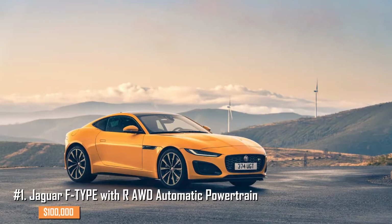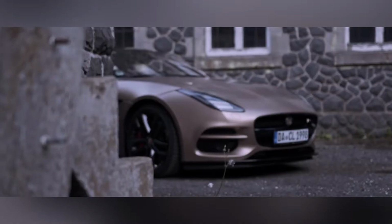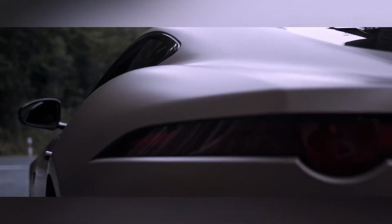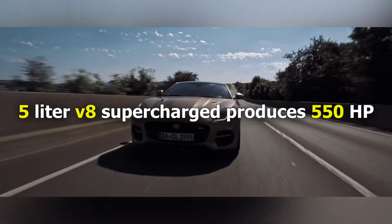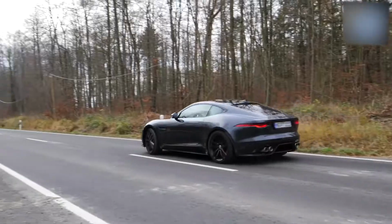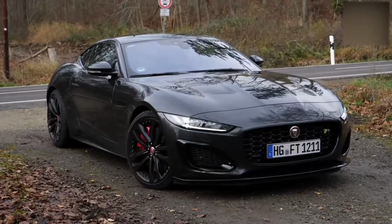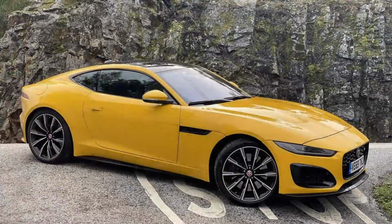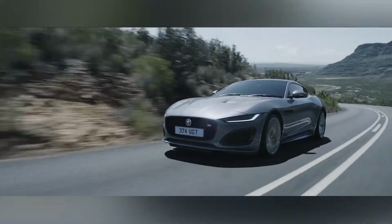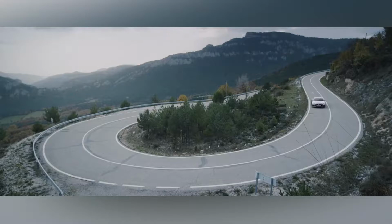Number 1. Jaguar F-Type with RAWD automatic powertrain, $100,000. At an MSRP of around 100 grand even, you can get yourself a 5-liter V8 supercharged that produces 550 horsepower. Now this car will launch from 0 to 60 in about 3.6 seconds. It has all-wheel drive, so you can drive it in bad weather. It's luxurious, as Jaguars always are, and well-appointed. And 2 extra bonuses: you won't find another car with such vivacious hips, or you won't find one that sounds as good as the F-Type R.